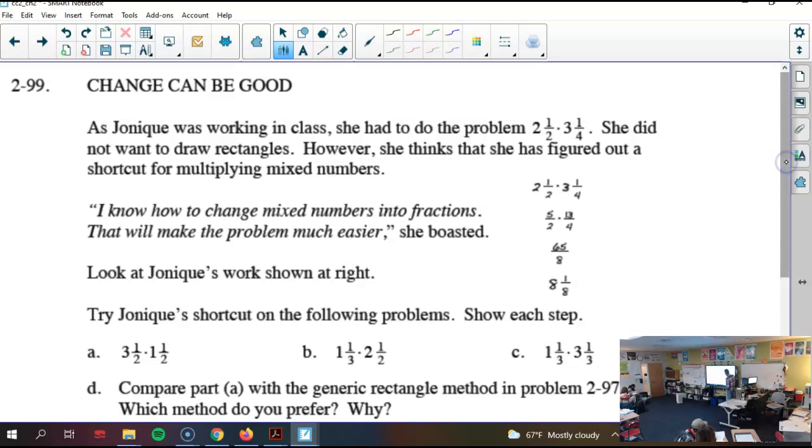Sorry, guys. Let's look for a mistake. Janique did 2.5 times 3.25. Janique, put your pencil down for a second. We don't need to write. Let's just see what Janique did. Does 2.5 become 5 halves? Yeah. What's 3 times 4? 12 plus 1 more. So 13 over 4. 5 times 3, 65. 2 times 4, 8. So I think Janique's good, right? Any mistakes here?